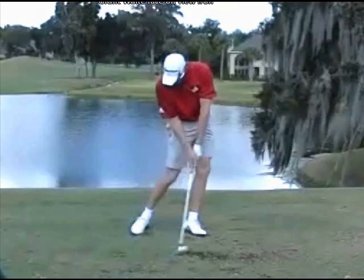Now let's look at the fundamentals of the other positions of the golf swing and see how they're linked to the fundamentals of impact.